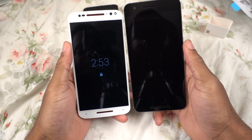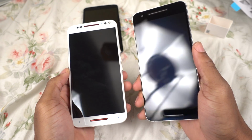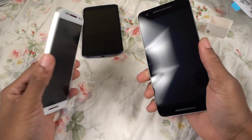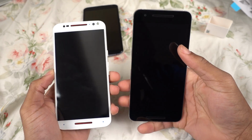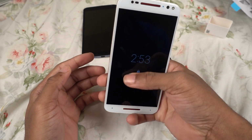As you can see, that height definitely helps out. It doesn't make this easier to use one-handed. At least normal usage will be fine. Just having to drag the notification down, you might have to shimmy a little bit. With this, I can do it pretty easily.